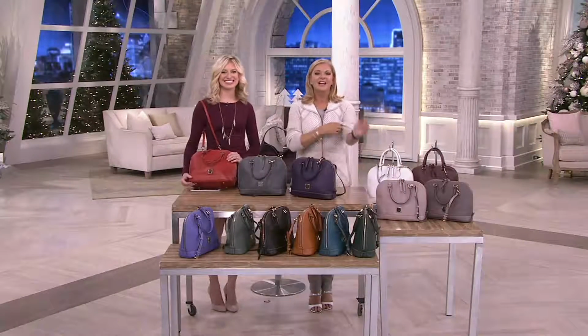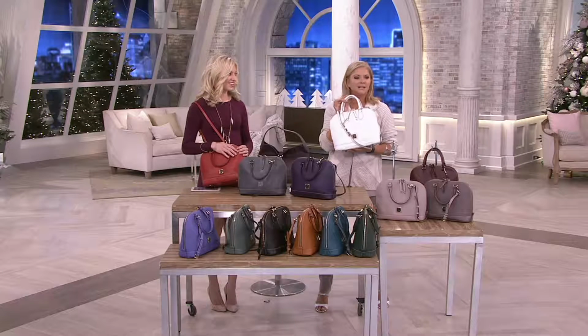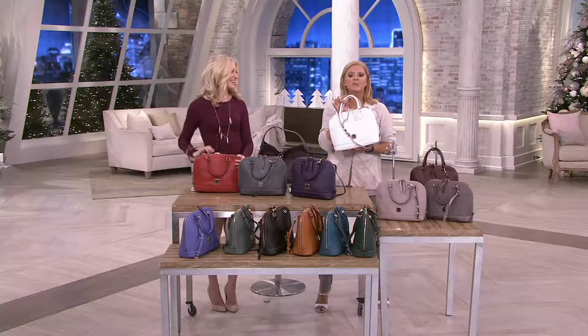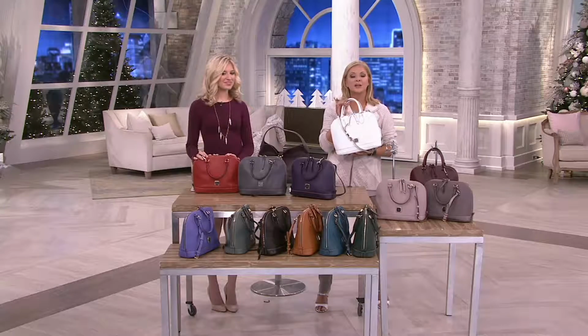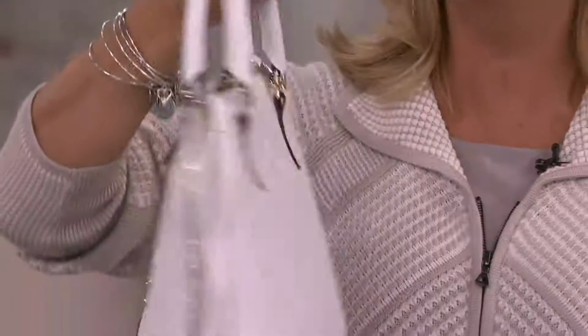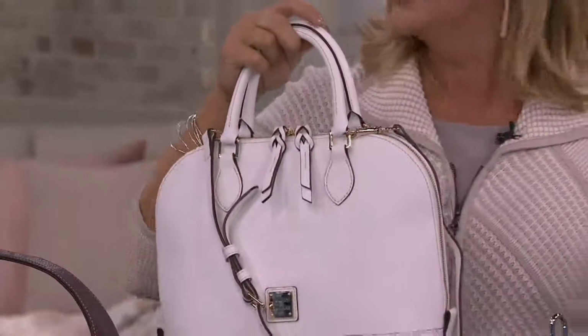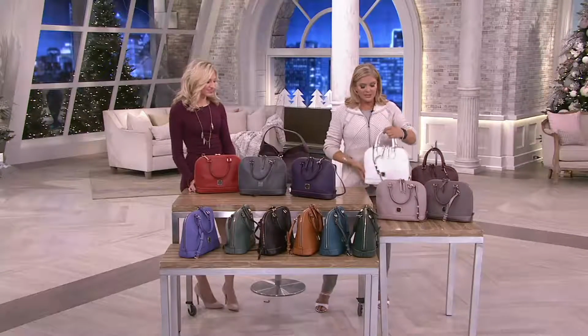I mean, think about it, I'm loving all these colors. The white, the quintessential white handbag year-round. While everyone else is carrying the dark handbag, you're going to walk into the room with this fabulous, fabulous white handbag. I mean, look at that handbag. Loving all the gold tone hardware with this. With your sweater, I love the contrast. Isn't that just beautiful? It looks so pretty.